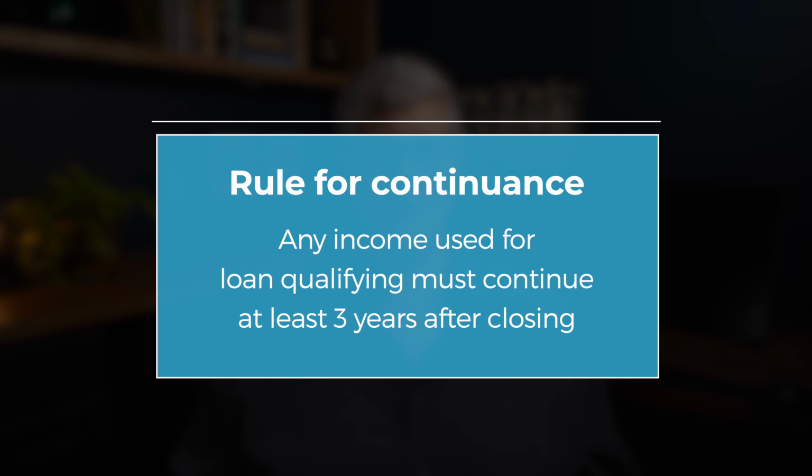So we want to get into some of the specific loan rules now, and I'm going to start with continuance. Loan rules for continuance are actually pretty universal. Any income used for loan qualifying must continue for at least 3 years after closing. And this 3-year rule is really strict.